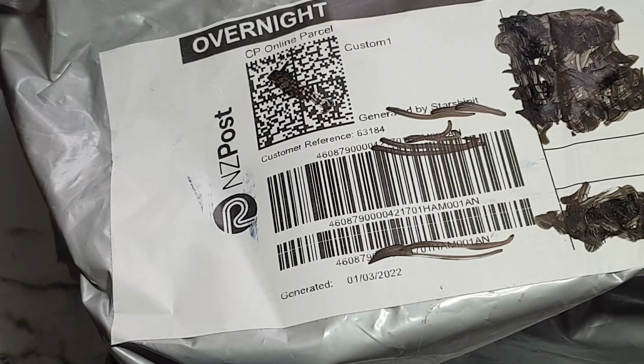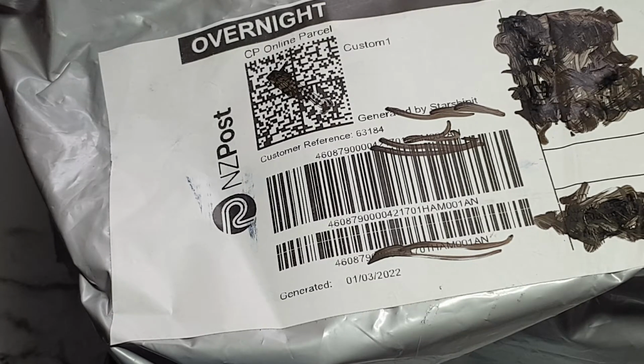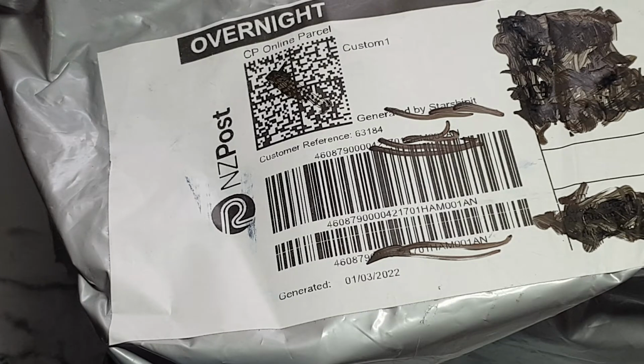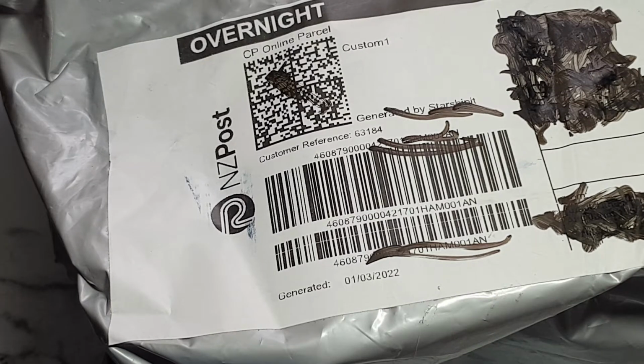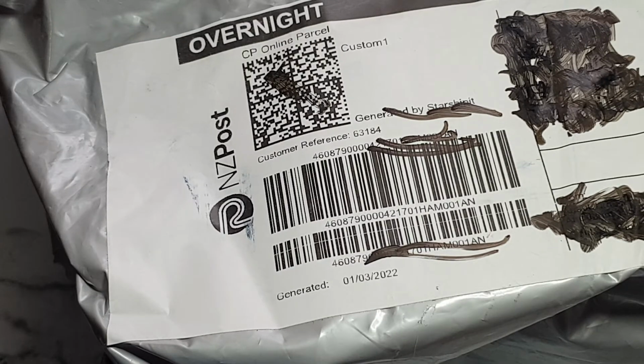Now what we have here is another unboxing of coins, and I think it's gonna be a bit longer because it's a lot of them, and these are interesting coins that I bought recently in auction. Actually, this is the second time I bought in that seller's auction, and the first one were really awesome.